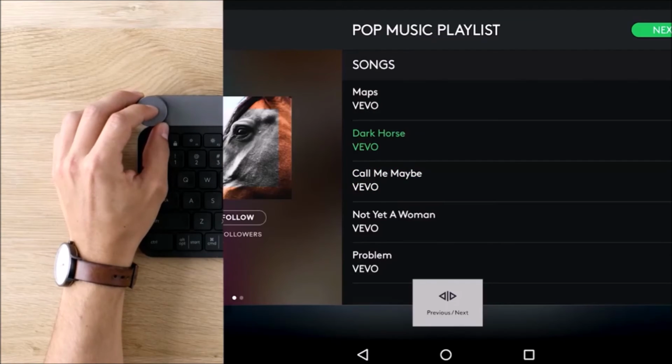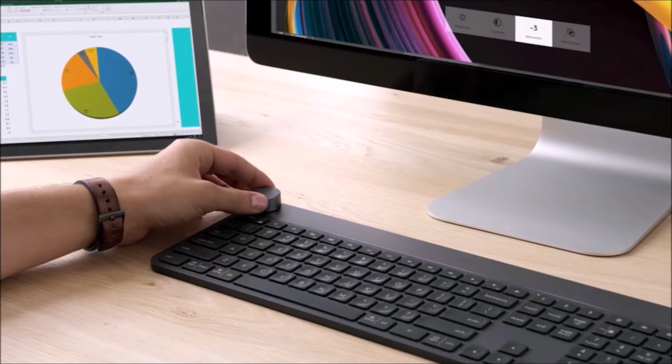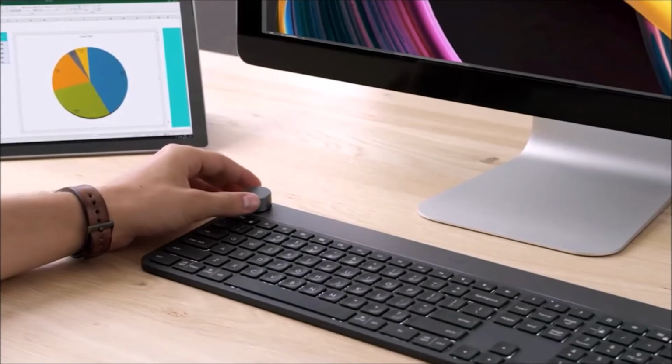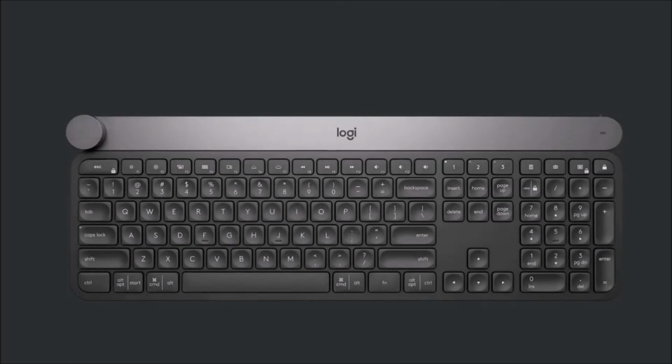With just a twist or a tap you can adjust the volume of your music, advance a timeline in Adobe Premiere Pro, or jump between browser tabs in Google Chrome. If you spend a lot of time creating content on your PC, the Logitech Craft is one of the best keyboards you can buy today.